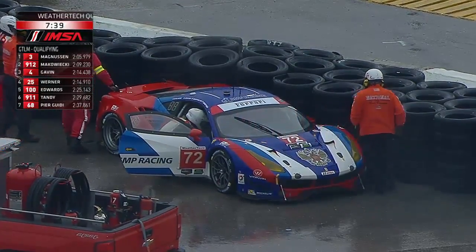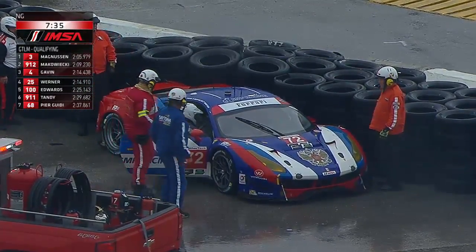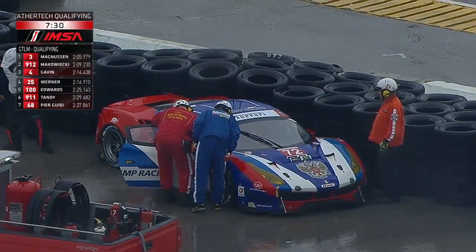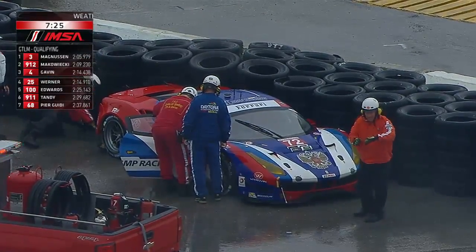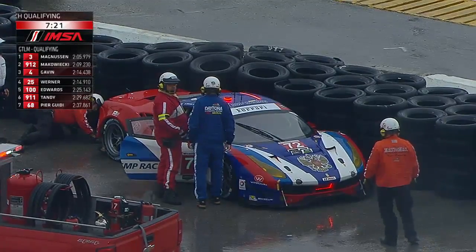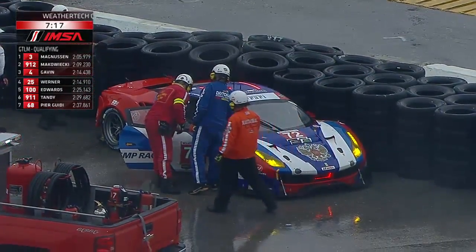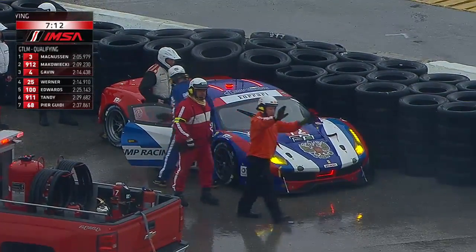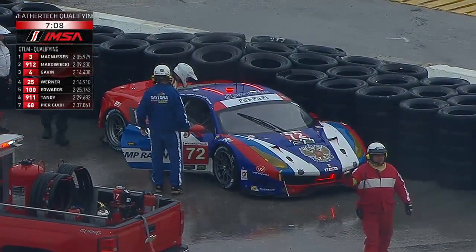Should tell you, by the way, that Jan Magnussen's done the best GTLM time before the red flag, a 2:05.979. That's not quicker than Norbert Siedler's time, though. Missed out on beating the best GTE time by 0.2 of a second. Second quickest in GTLM, Fred Makovici in the 912 Porsche. The 2 Works Porsches didn't really do much at all in free practice 2. I think they were keeping their powder dry and well aware that an accident might happen, so they didn't really push in that session. It was the same at the Roar as well.